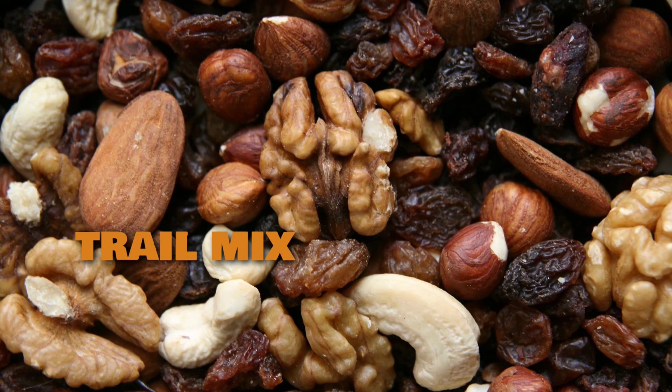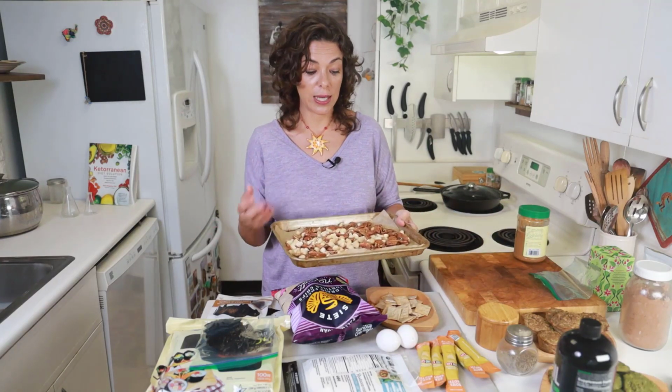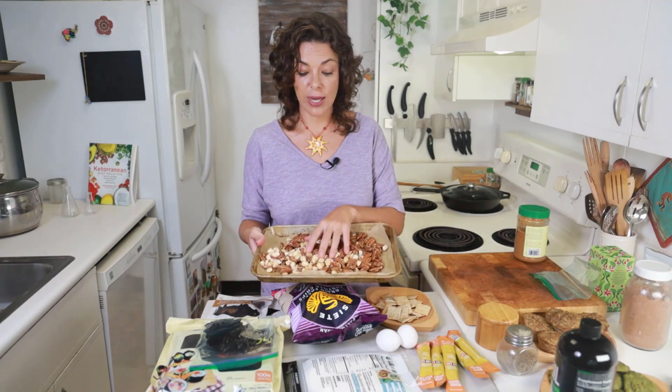And then another salty snack that I like to carry is a trail mix. When you go to the store to buy trail mix, usually it's full of hydrogenated oils, sugar, and ingredients that you don't want in there. So it's very simple to make your own trail mix. Basically, you just buy pumpkin seeds, sunflower seeds, your favorite nuts, like I have here some macadamia nuts or pecans, and you buy them dry roasted. Just mix them and put them in a container.